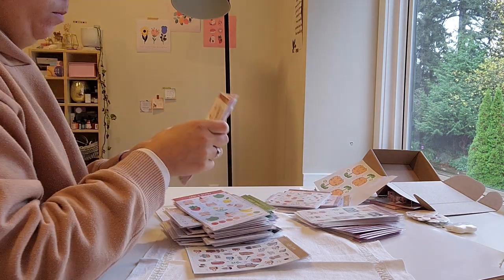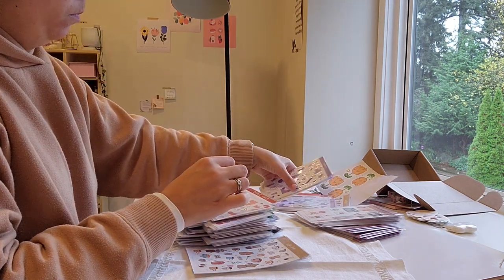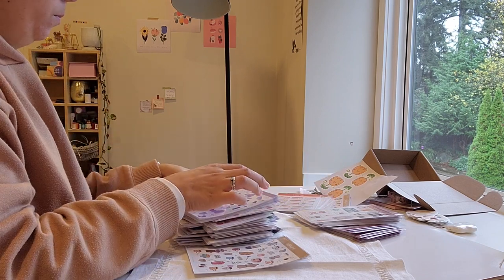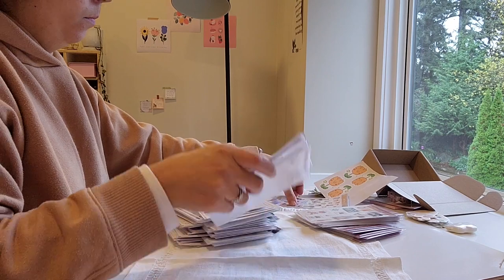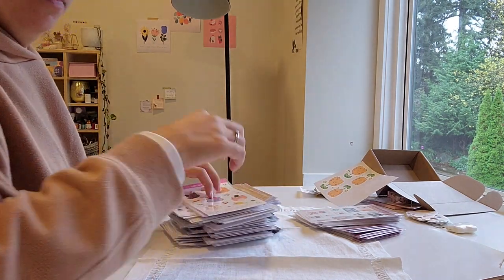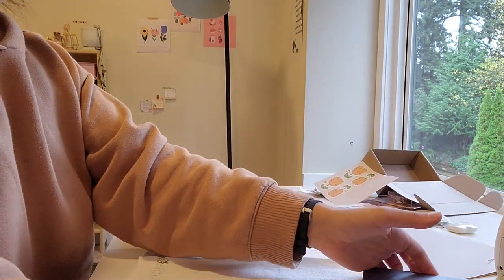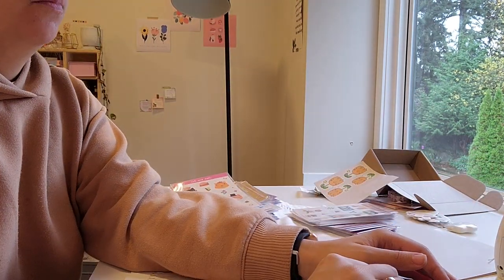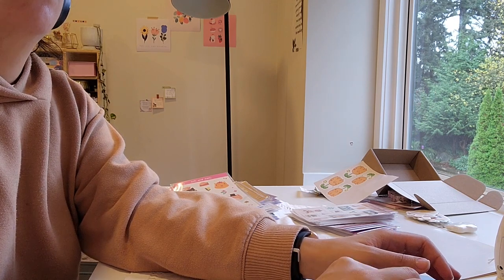So yeah, here you can see my lovely setup just facing the trees in my backyard. I cannot complain about my view, so at least that's a plus. I have so many sticker sheets now, it's getting kind of crazy and out of hand, but I take them all to the market because you never know who might like them, right? So yeah.